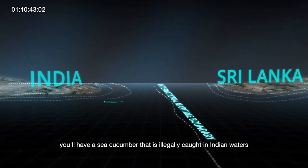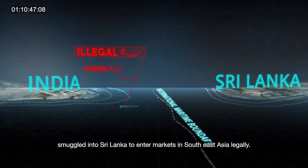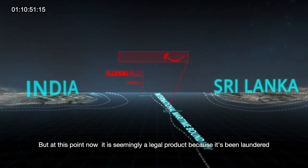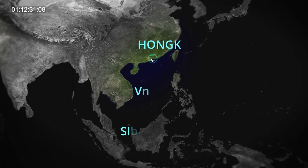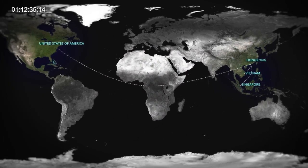You have a sea cucumber that is illegally caught in Indian waters, smuggled into Sri Lanka to enter markets in Southeast Asia legally. But at this point, it's now seemingly a legal product because it's been laundered through the Sri Lankan sea cucumber trade. In Singapore, Vietnam, and in Chinese communities in the United States.